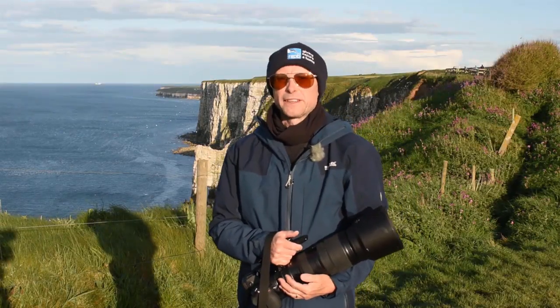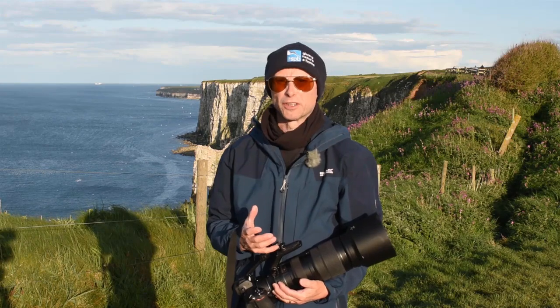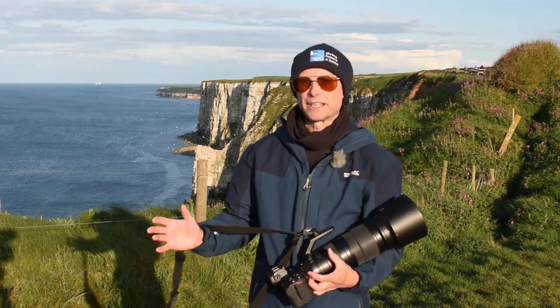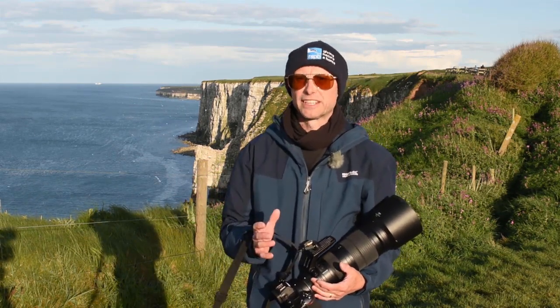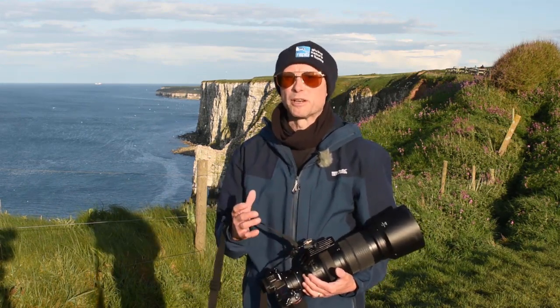So what else do we need to think about in terms of getting great pictures from a seabird colony? I've already talked about taking lots of different viewpoints, from the wide-angled shot with habitat being shown in the picture, to taking close-up images, taking static shots, and then taking shots of these birds in flight.